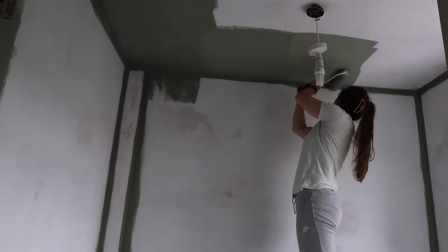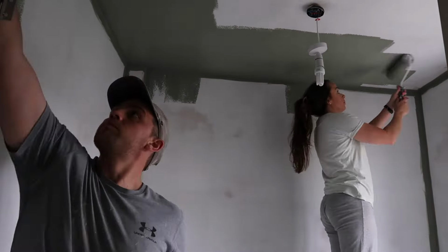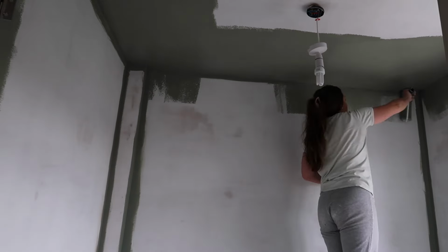We have just colour drenched our office space in Park Life by Coat Paints. It's a really moody green. It's in a south-facing room, so it balances that intensity of the light really well. But it's just such a good way of not only making it feel bigger, but it will make your room feel that little bit cozier as well.